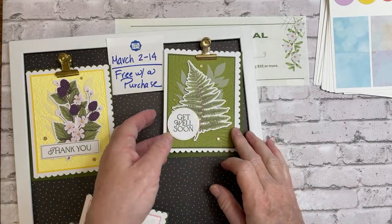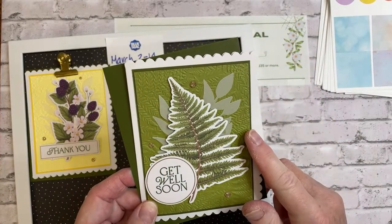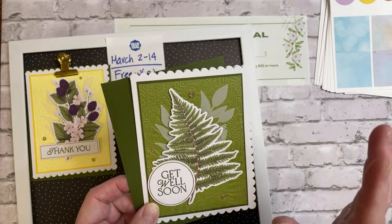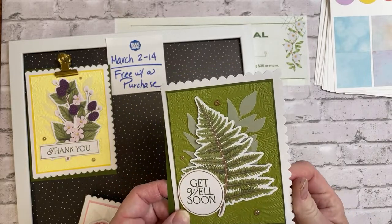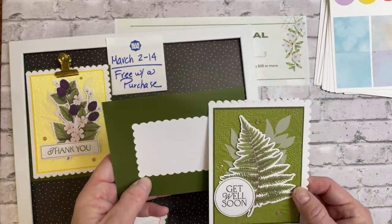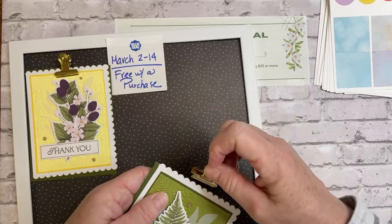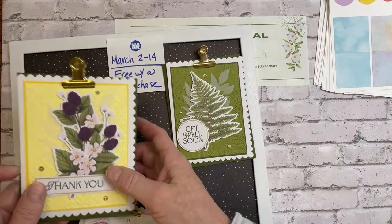Card number 2 is a fern card. Again, you can use any sentiment of choice. I added some Old Olive embossed with the Fern 3D and some Mossy Meadow panel under that. I'm using all 3 of my most favorite embossing folders for this class. And again, this is just a get well. 3 envelopes will come to you. This little white scallop rectangle is a sticker. It's really, really sticky, and it will not come off that envelope, trust me.